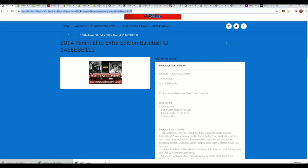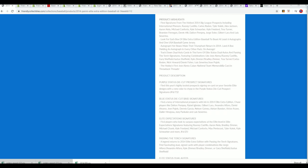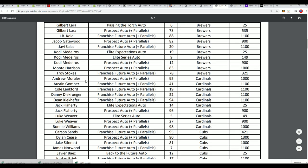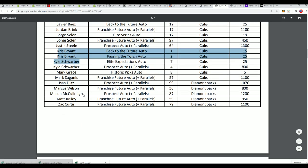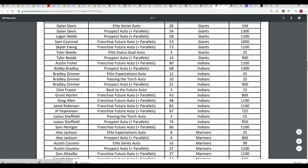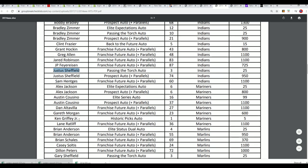Chris Bryant's, a lot of big autos in 2014 Elite Extra Edition. Check it out for $2.99 a spot. You just aren't going to find much better at this price. Matt Chapman, autograph rookie cards. Big names all through this checklist. Schwarber and Bryant, Cubs are big. But there's a lot of different names in here. Justice Sheffield, guys that are real good.